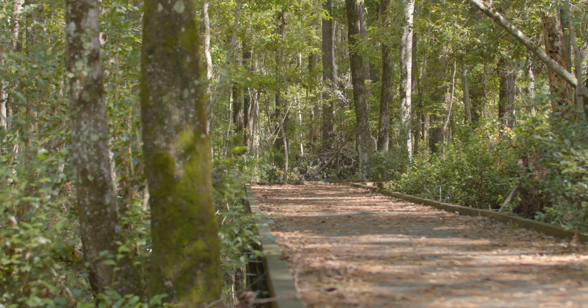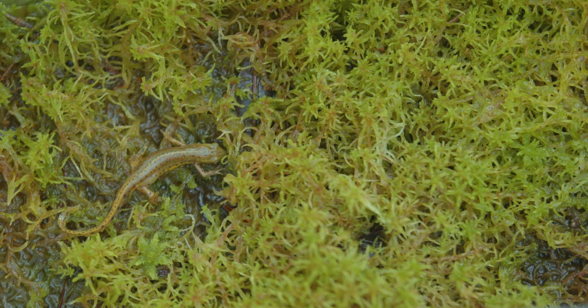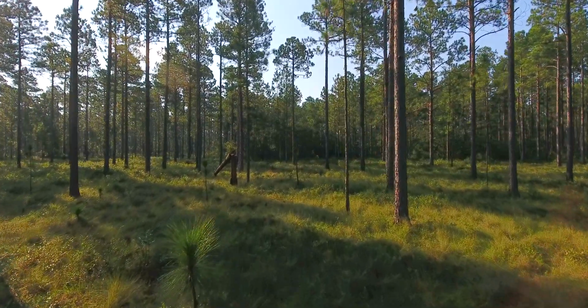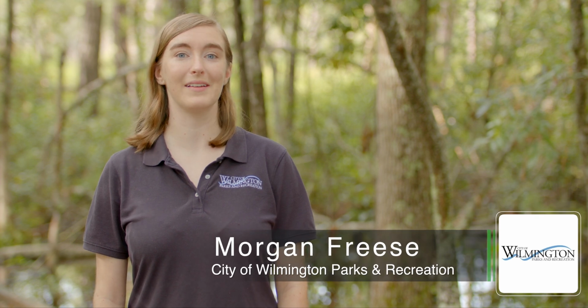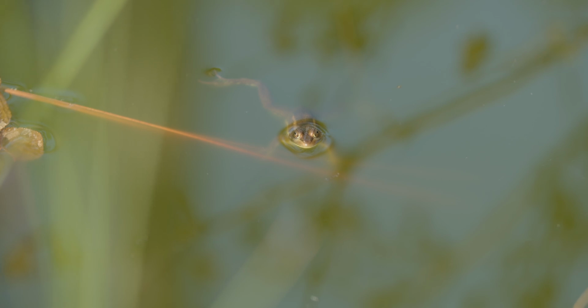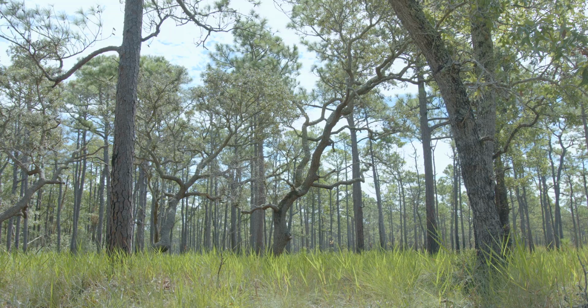On the boardwalk part of the Flytrap Trail at Carolina Beach State Park to talk about the reptiles and amphibians that live in the longleaf pine forests of the southeastern United States. Now, the southeastern United States has some of the highest reptile and amphibian diversity of anywhere in the country, and many of those animals rely on the longleaf pine forest habitats for their survival.